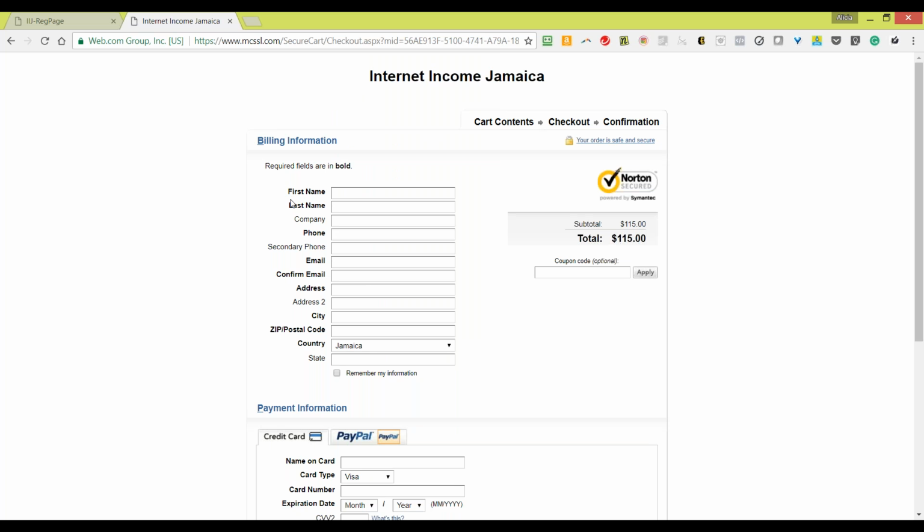And you just have to fill in the things that are in bold. And for the zip code, just type in 5 zeros. And it gets up there, right there, right? 5 zeros. So, all right, here we go.